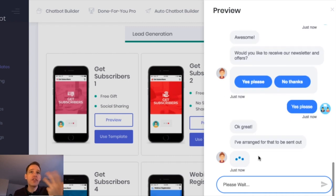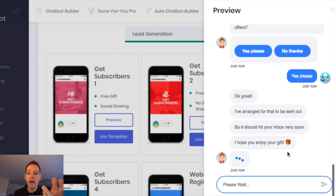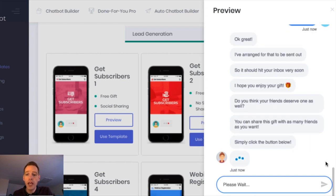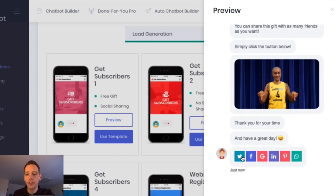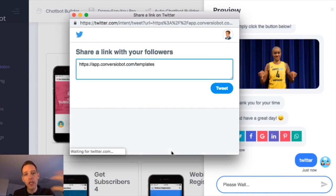Now, as the chat continues, the bot is going to ask me to share this on social channels. You'll see now it's just confirming that the gift has been sent out to me. It's asking me now if I think my friends deserve to receive the gift as well, and if so, simply share on social media. So I'm just going to show you exactly how that works. If I was to click on Twitter, for example, a pop-up's going to open. If you're already logged into Twitter, you're just going to be able to tweet that link. If not, it's going to ask you to log in, and then you'll see this screen and you can tweet that link.